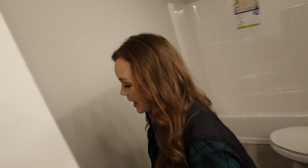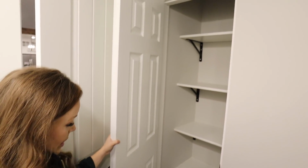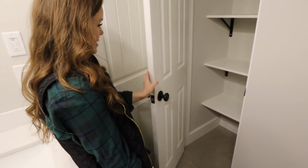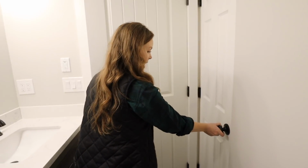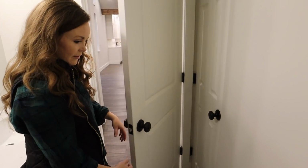And then we also have a little linen closet here for all their towels, and extra shampoo and all that good stuff. So nice. That is that. Really, I love that cute little door. They were pretty ingenious on how they made that work.